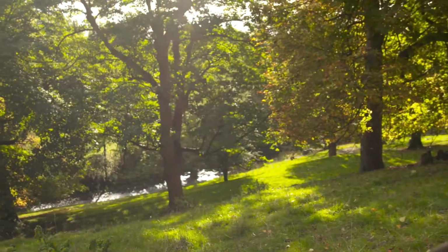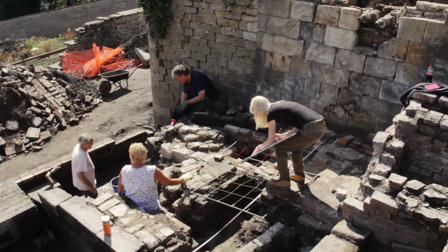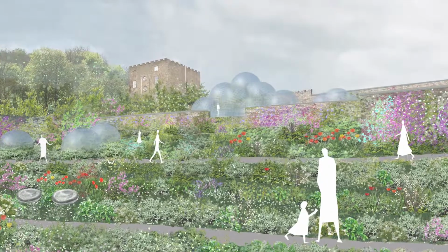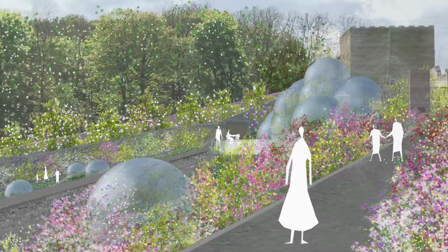In summer 2016, we undertook an archaeological excavation on the site, involving members of Durham University's Archaeological Services and volunteers from the Auckland Castle Trust. This was carried out ahead of a reimagining of the walled gardens, with the creation of a new contemporary restaurant which is due for completion in 2018.